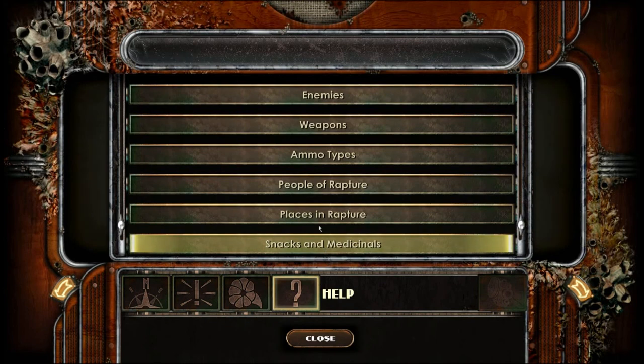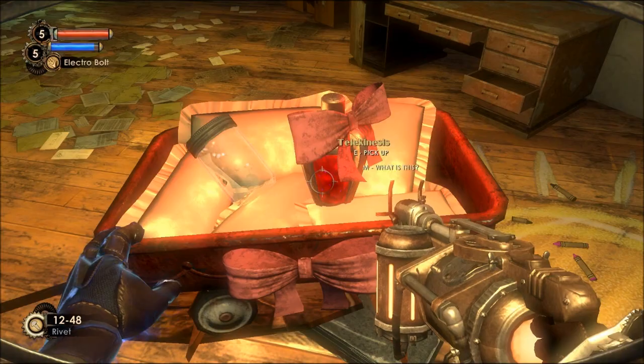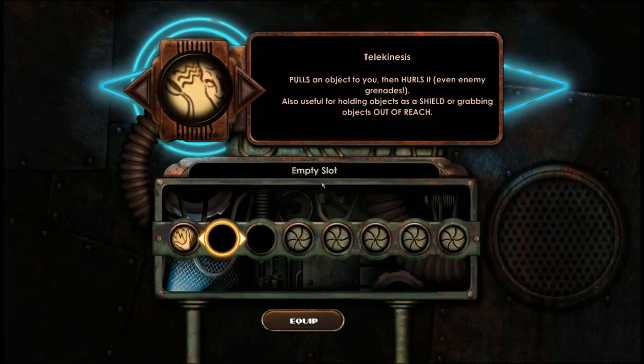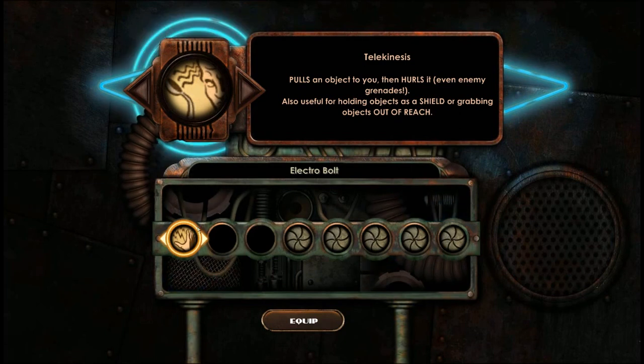Make sure there's nothing else new. I think I already did. Let's pick up telekinesis. New plasmid, telekinesis. Pick up big stuff with your mind. Throw it at your enemies. What else do you need to know? We have 3 open slots so far. 5 that we'll have to buy. Telekinesis. Pulls an object to you, then hurls it, even enemy grenades. Also useful for holding objects as a shield or grabbing objects out of reach.